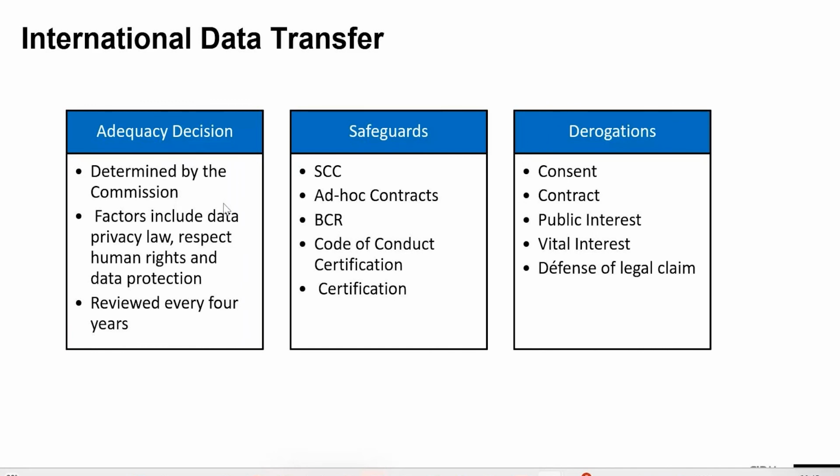There are multiple sub instruments which we call standard contractual clauses, ad hoc contracts, binding corporate rules, code of conduct, and certification mechanisms. So these are all the sub instruments which are available in the appropriate safeguard. Each of them has a specific usage criteria, and each of them is used by different players in the market, right? So we will see a lot of history about all these instruments.